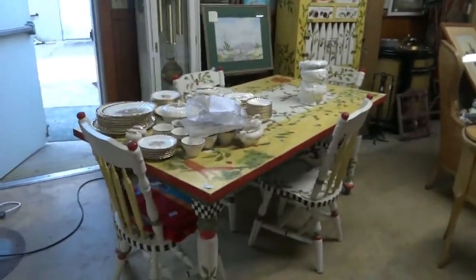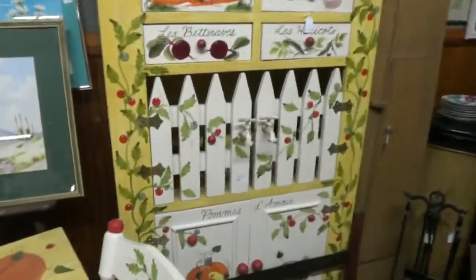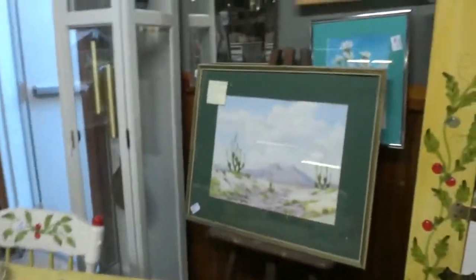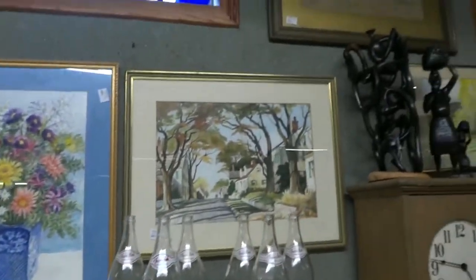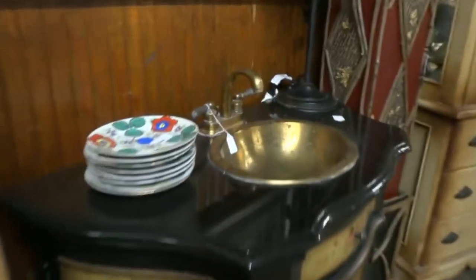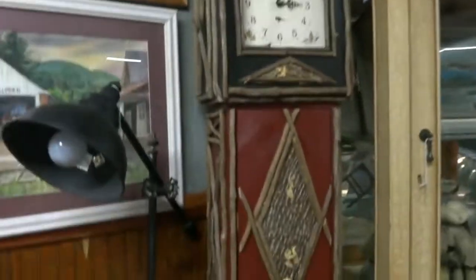Here you go. Hand-painted, the coolest table and set I've ever seen. I even love the way they used the faucets here for the doorknobs. Isn't that the coolest thing? Listed art again, another piece right there. Take a look at it. There's some wonderful watercolors coming all the way through. Check out this sink. It's a brass sink with a marble top commode, some more watercolors, oil paintings. There's some Aztec art, some country looking clocks through here, some hand painted pieces right through here.